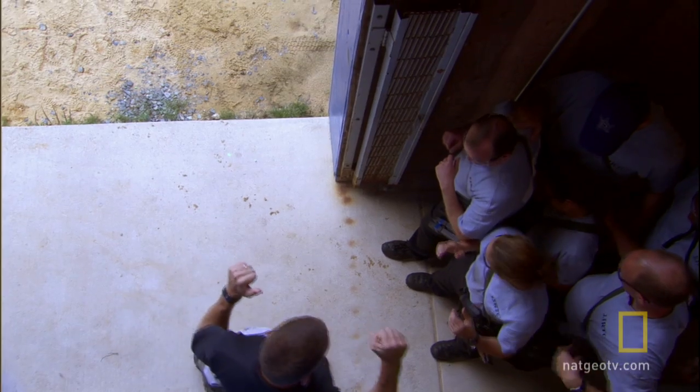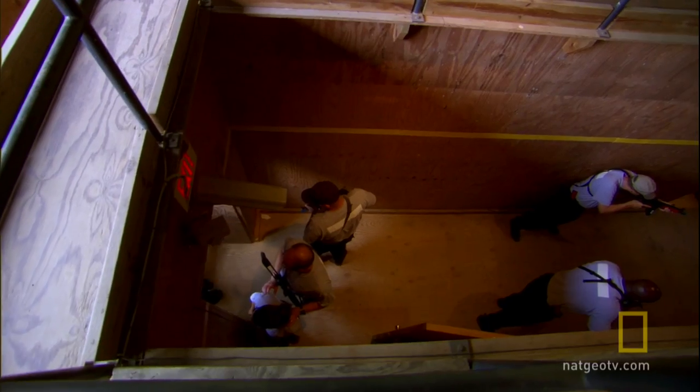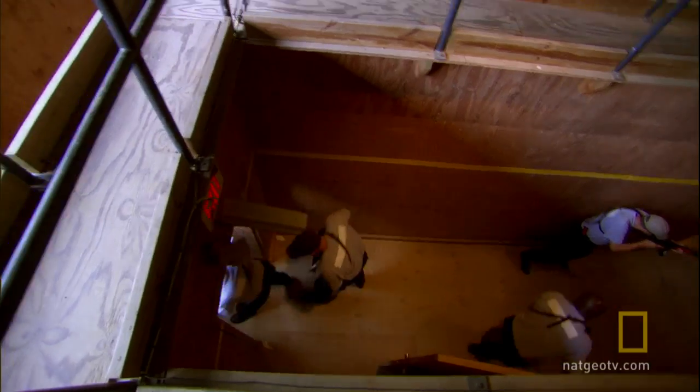Hands on each other's shoulders, short choppy steps. Ready, go. In this drill, a protectee is trapped inside a venue under attack.